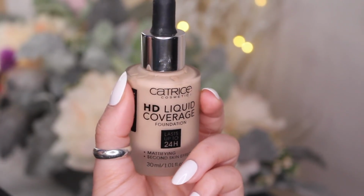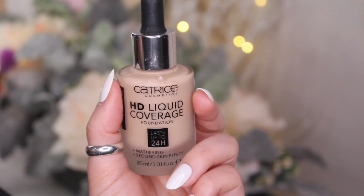And the last foundation is the Catrice HD Liquid Coverage. I used this in my first impression of my hauled makeup, and I have not been able to put it down since. It's so good. I'm obsessed with this. I have not been able to put it down. It's just my go-to foundation right now, only because it makes my skin look amazing, especially lately since my skin has been really bad.